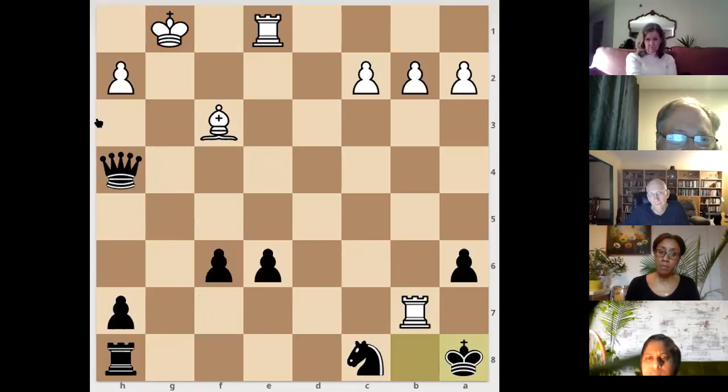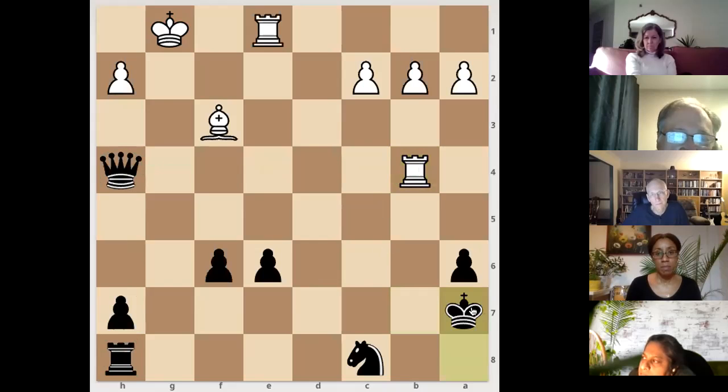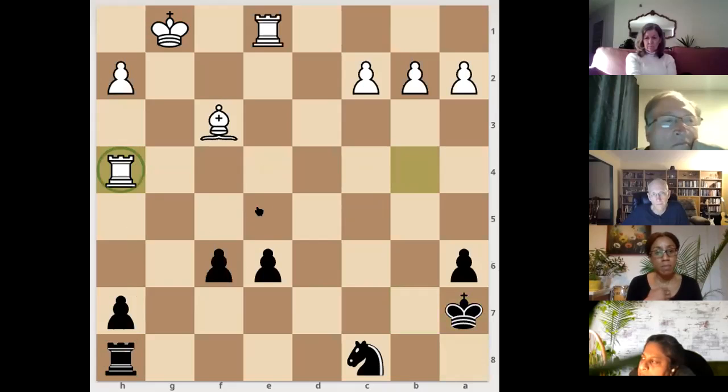The problem is we do want to take the queen, but if we take on h7, now that opens up the h rook, which is now defending the queen. So we don't want to lose our rook in the process. So therefore, we go rook b4 check, attack the queen along the 4th rank. King comes up to a7, and we win the queen for free. Now white is winning by an extra rook.